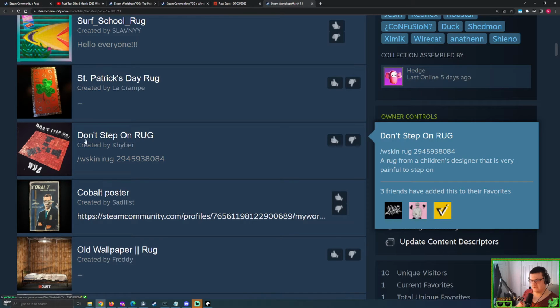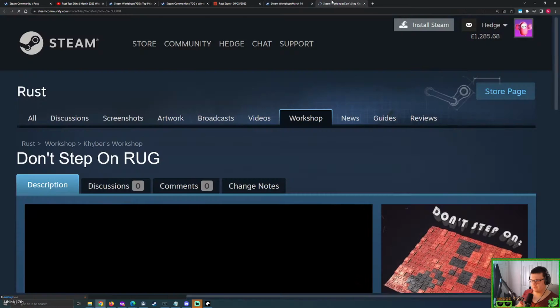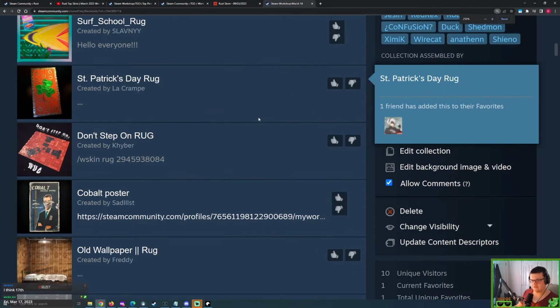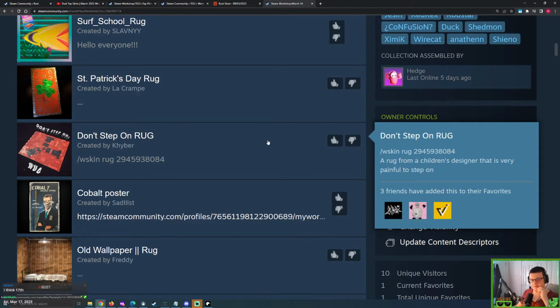Kaiba has produced a Don't Step On rug. Well, I mean, is it like a puzzle? Out of curiosity, I'm just going to take a real quick look at this. Oh, yeah, it's like one of those things that you stitch together. Okay, no, that's a cool idea. Micro has informed me that St. Patrick's Day will begin on Friday, March 17th, 2023. Enjoy your drinking, my friends.